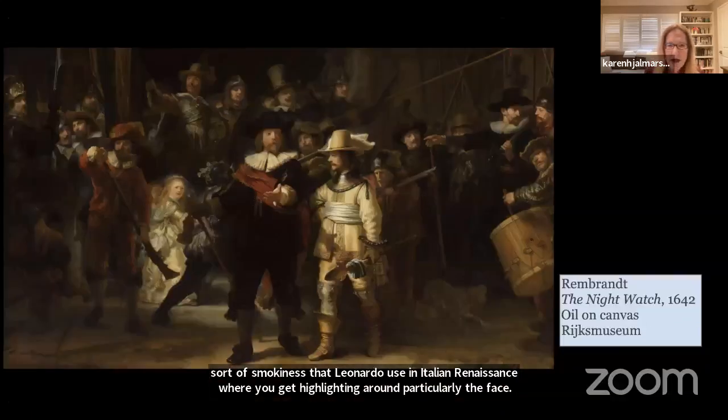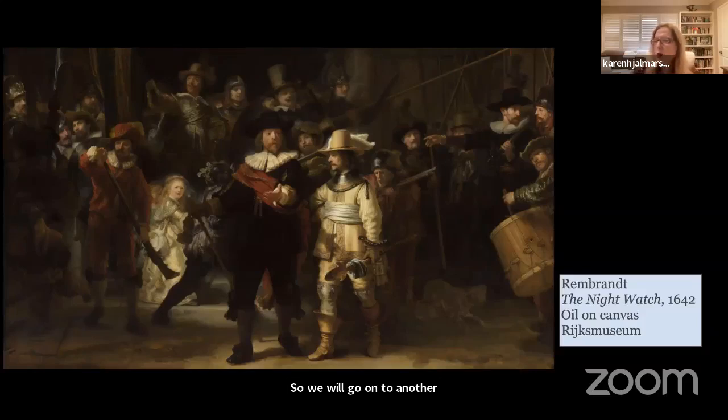So we will go on to another absolutely amazing group portrait. Now, this one, perhaps even more than the previous painting, is one of the most essential group portraits to study in Dutch painting. So I told you that there were militias and they were often painted by great artists like Frans Hals and Rembrandt. These militias would patrol around. There were 17 Dutch provinces, but they were still patrolling to try to keep the Catholic Habsburg patrols out and maintain the integrity of the Dutch Protestant landscape. And so many of these militias were formed to patrol.